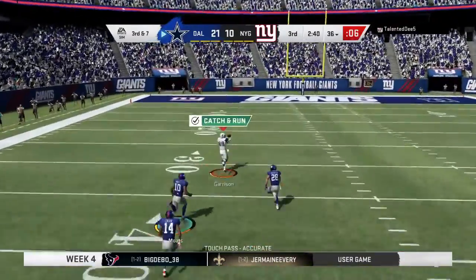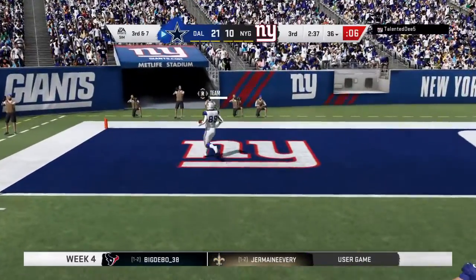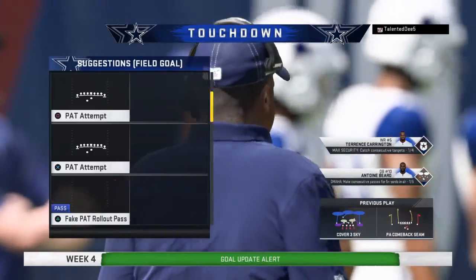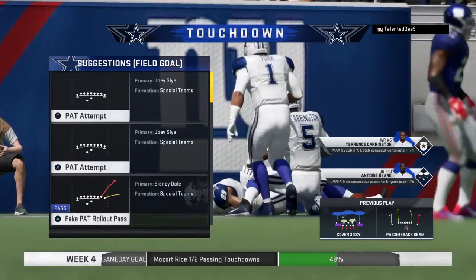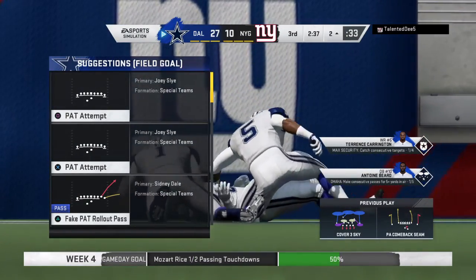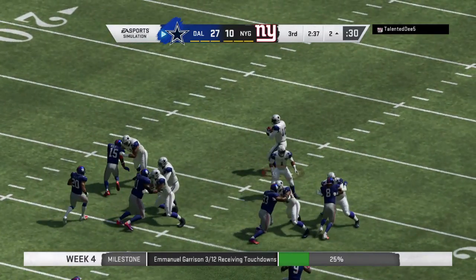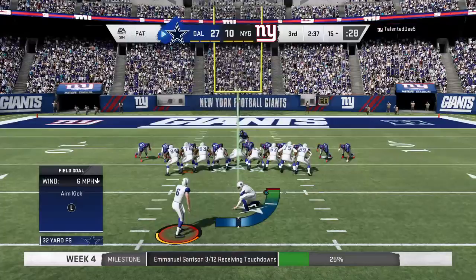Beard. He's going to launch this thing. And that's caught inside the 30. Touchdown, Cowboys. A big play there. His 3rd touchdown now on the year. And the Cowboys, they push out in front further. And that was just a fly route. There was no stop. He just went.